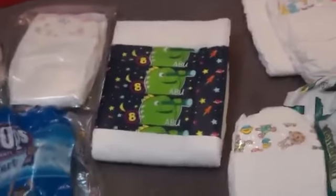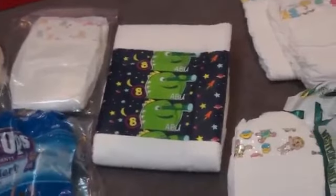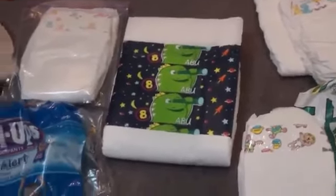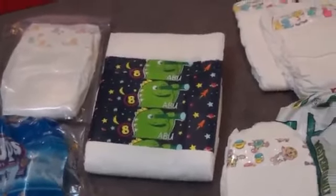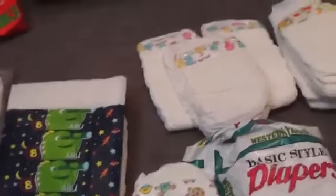I don't know if everyone remembers when they first came out, but they didn't deliver. They took people's money, and they were just not a good company at first. So these are kind of a rare diaper. I have, I think, about 10 left. I'm going to save them.